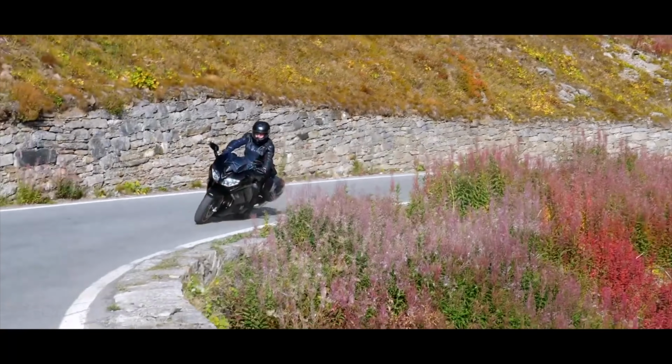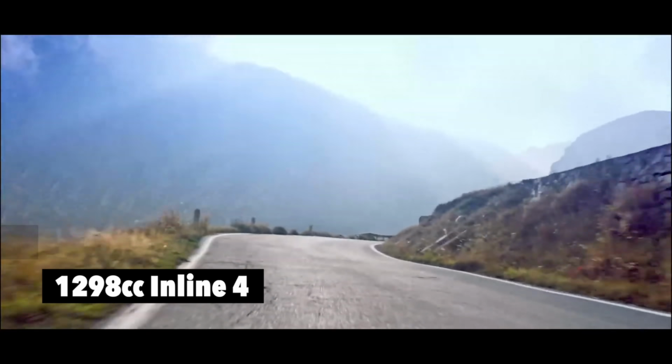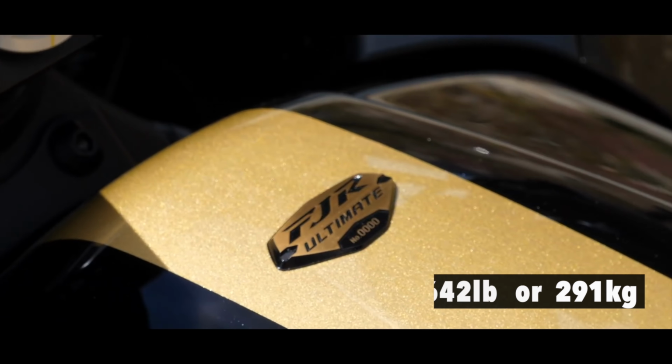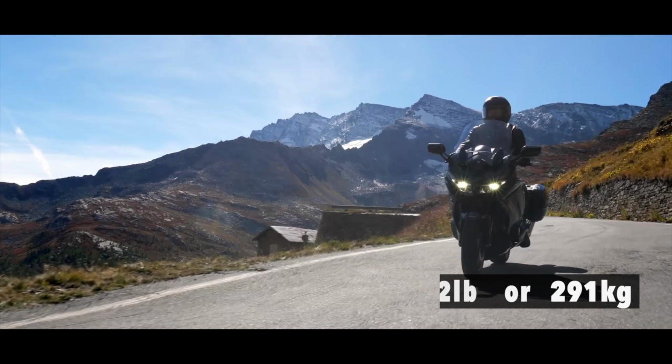And a fine sports tourer it is too. The muscular 1298cc inline 4 puts out 142 horsepower and a whopping 125 newton meters of torque, which whisks the 642 pound machine smoothly and effortlessly from point A to point B.